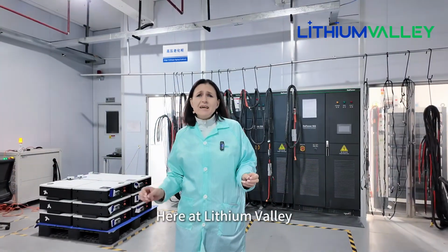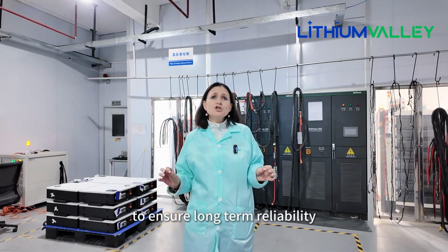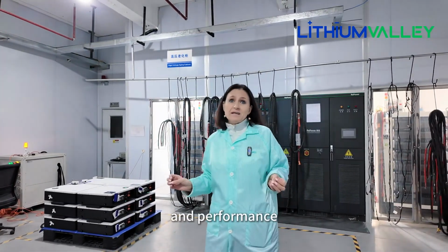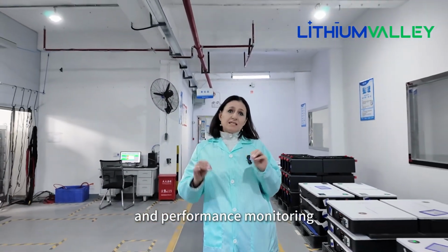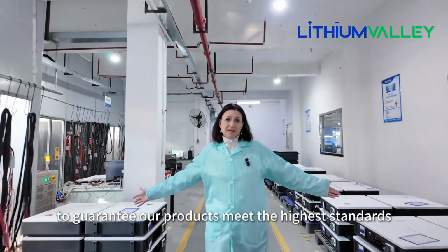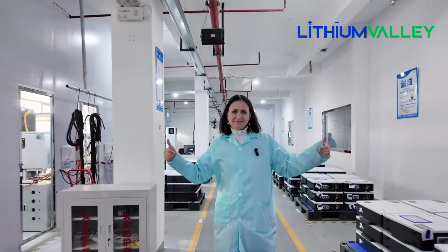Here at Lithium Valley, every battery undergoes rigorous aging tests to ensure long-term reliability and performance. This process involves controlled temperature, cycling, and performance monitoring to guarantee our products meet the highest standards. Quality is everything at Lithium Valley.